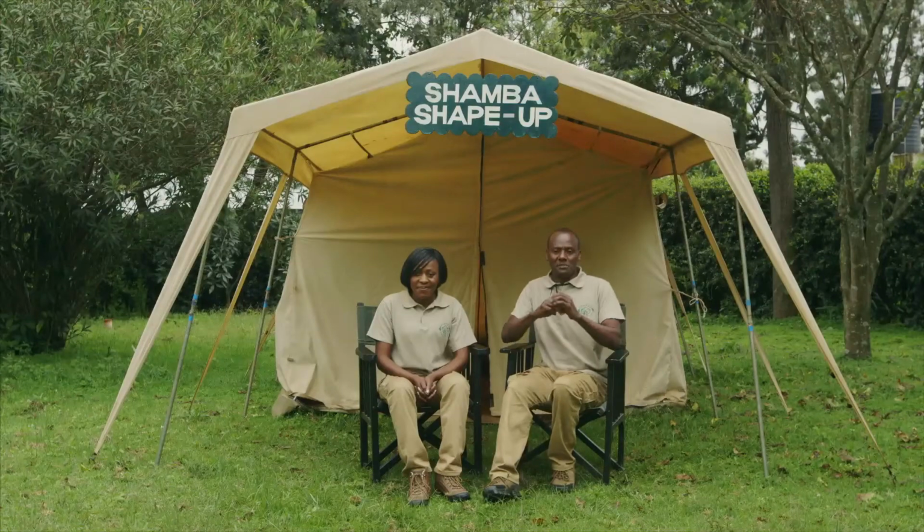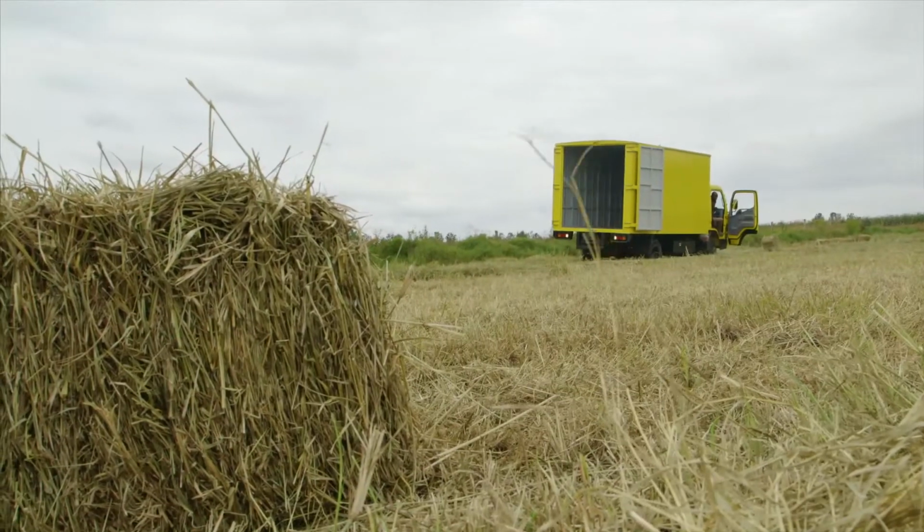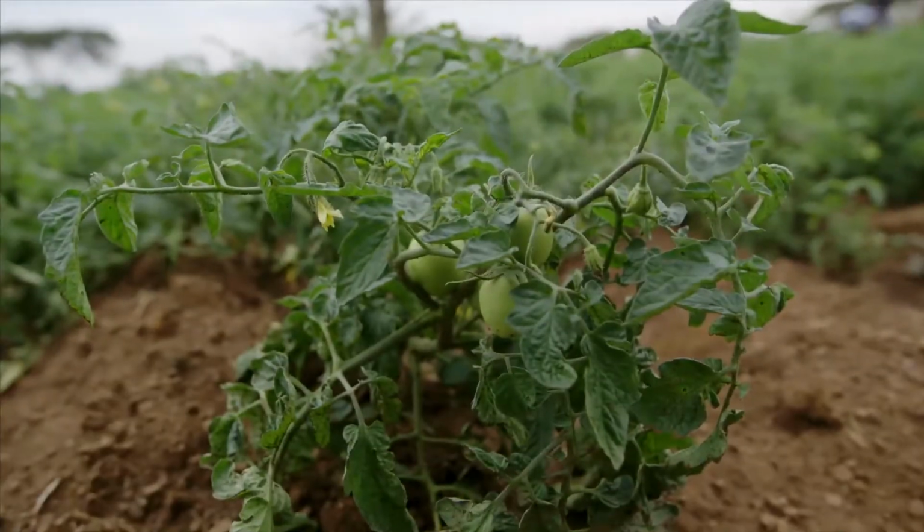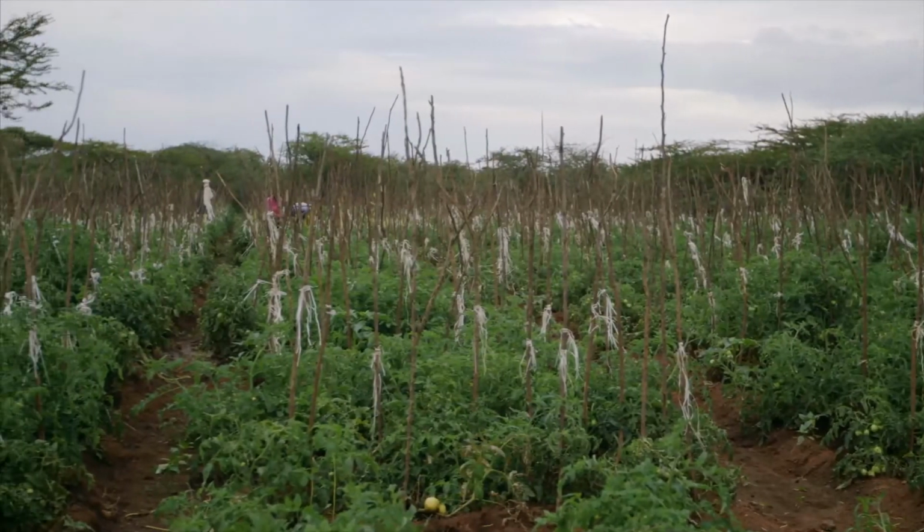Well, coming up after the break, we are going to see how a new truck could cut costs collecting the cow fodder. And we are going to find out what's going wrong with those tomatoes.